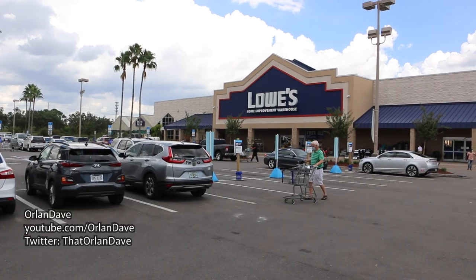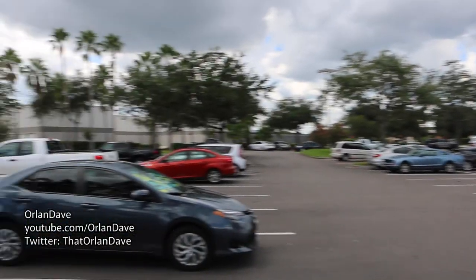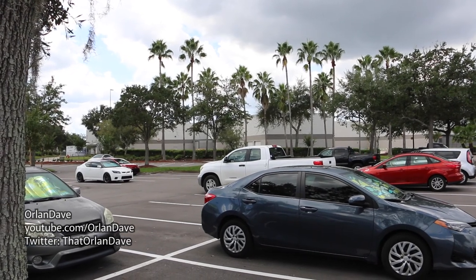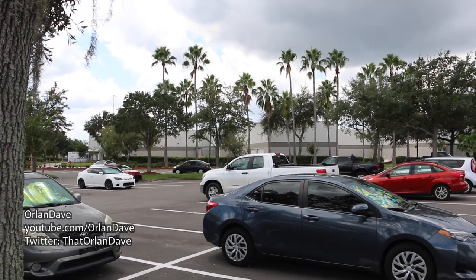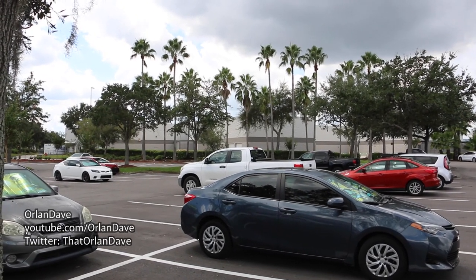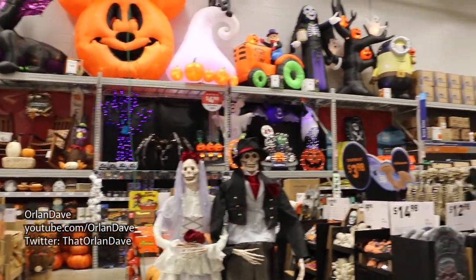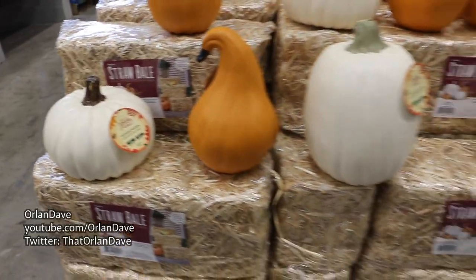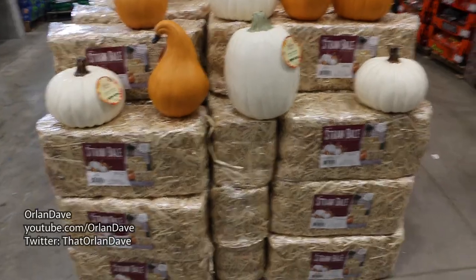All right, next stop is Lowe's. Sure wish I knew there was a Walmart right next to Lowe's, because I wouldn't have bothered to travel on my way to the Walmart we just went to. But I never shop here, so I didn't know that. And here's an overview of the selection at Lowe's, sorry. Some nice conservative fall stuff.